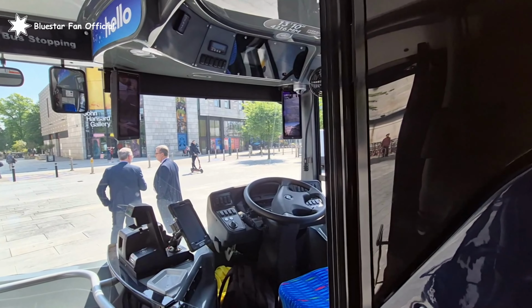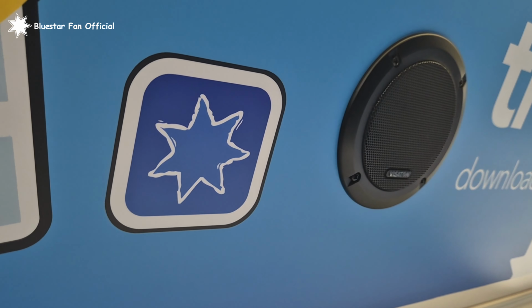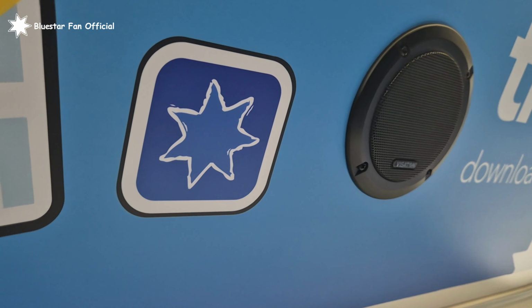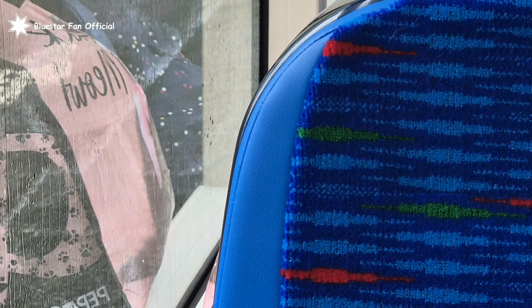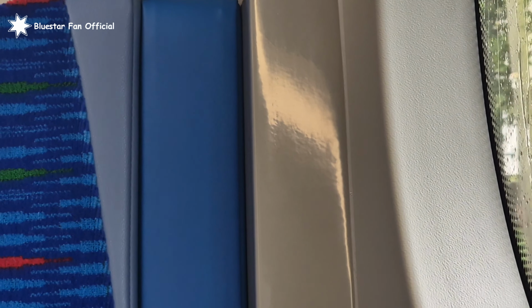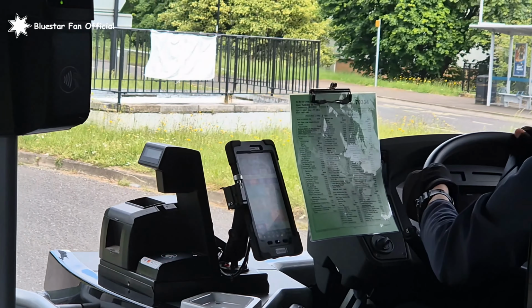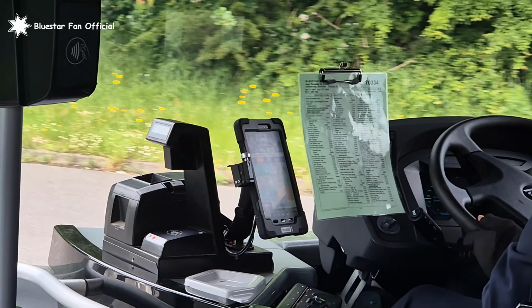But overall, I actually really like these buses and I think they're a great improvement for the Bluestar network, especially following the closure of CityRed. And it is something that Southampton has been waiting for, well, ever since they took over from First, to be fair. So that's your brand new Enviro 400 MMC fleet running across the Bluestar network.